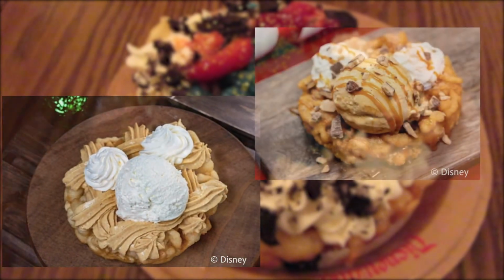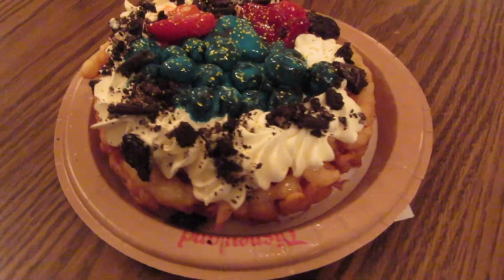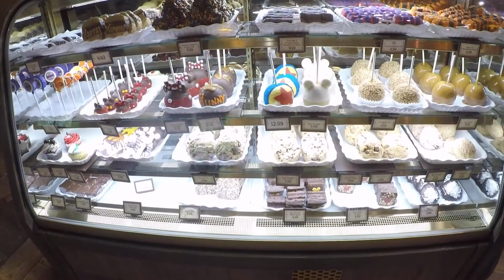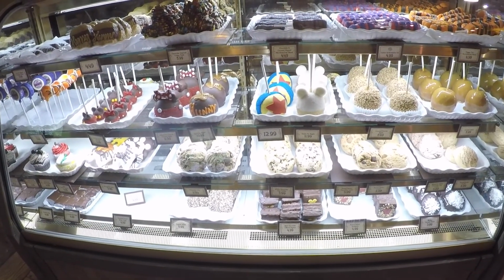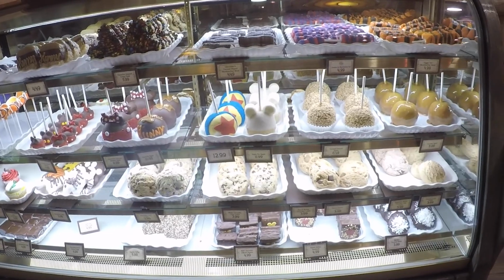So be sure to look on the Disneyland app before you visit, and you'll be able to find what specialty flavors they're currently offering. And while you're in Critter Country, this doesn't count as one of my top 10, but go over to Pooh Corner for some sweet treats like carameled apples, Tigger Tails, and churro toffee.